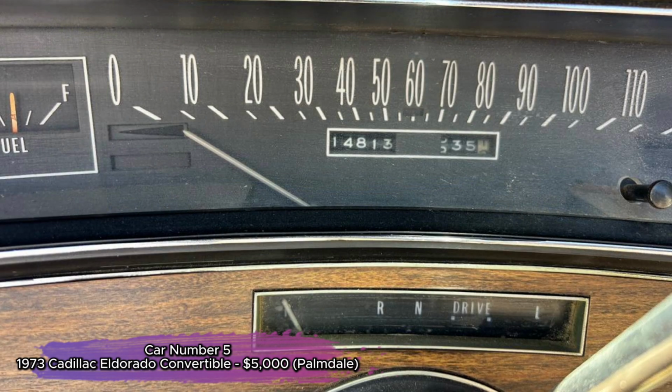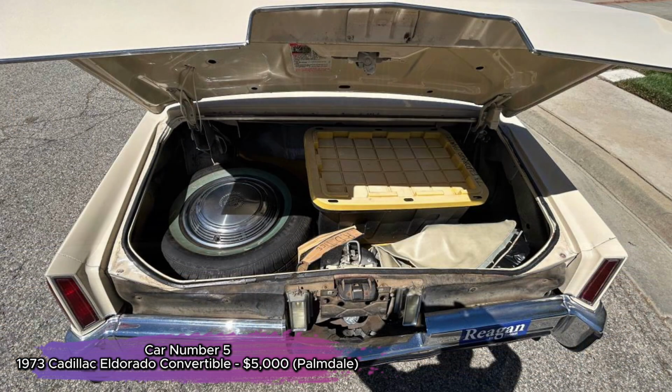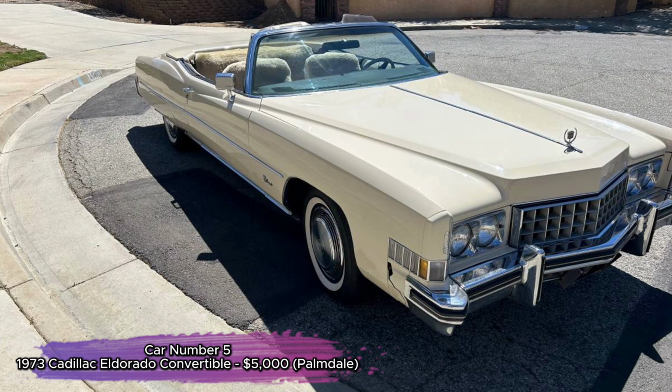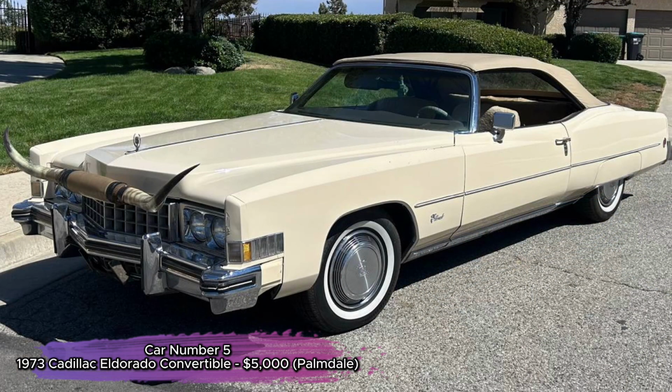The engine has some leaks and smoke issues, and the interior will need refurbishing, but the body, chrome, and trim are all in good condition. It even comes with the rare fiberglass Parade boot cover. Priced at $5,000, this car is waiting for a new owner to bring it back to its former glory.